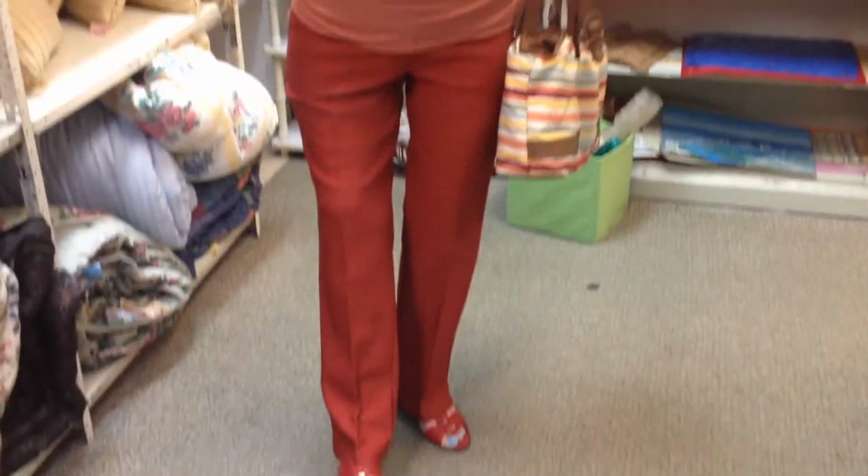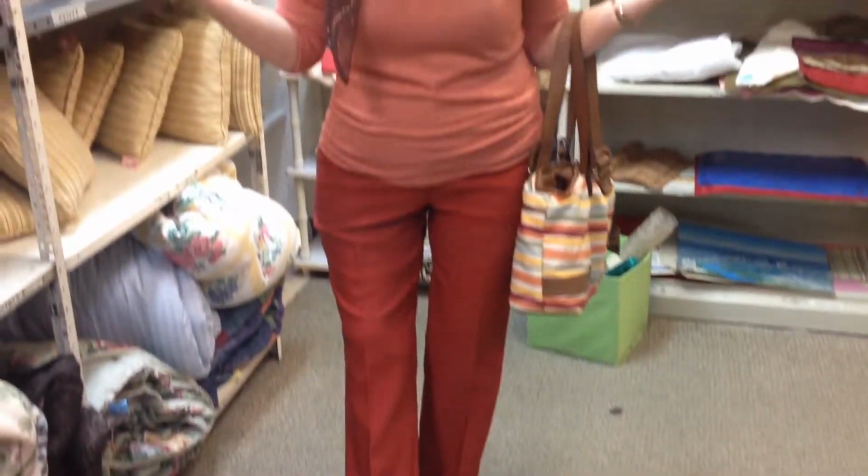Sandra with Fab Finds, and here I am at St. Vincent de Paul. Actually, I'm in the linens room. It's a little bit quieter in here, but I came in here to dress from head to toe. St. Vincent de Paul has so many things to offer in St. Augustine, Florida. Shoes, everything that I'm wearing, head to toe, is from St. Vincent de Paul.